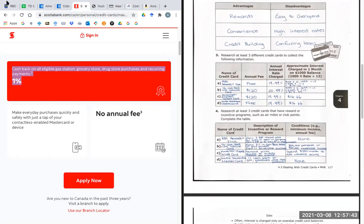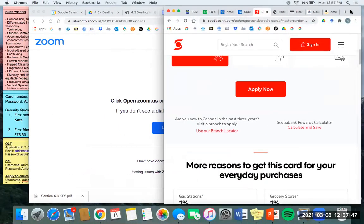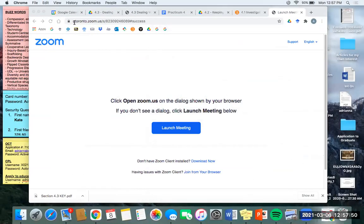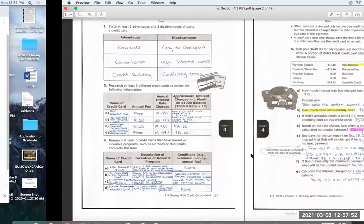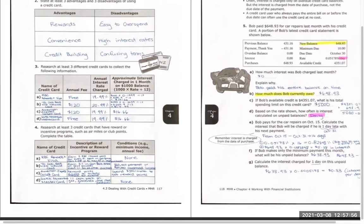Okay, so I'm just quickly going to make this screen smaller and open up this a little bit larger so we can go through the next section together.